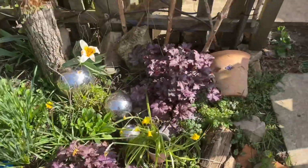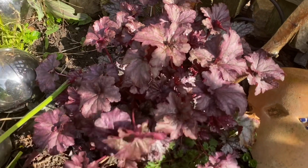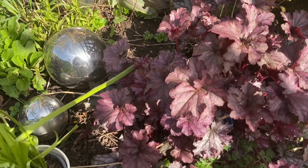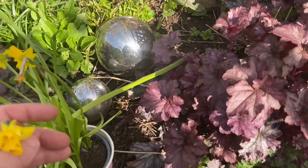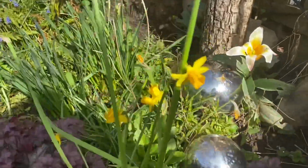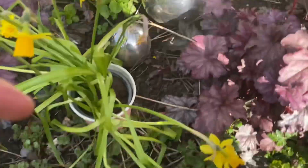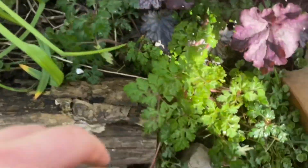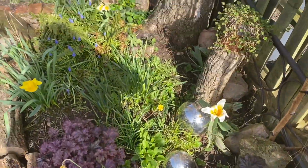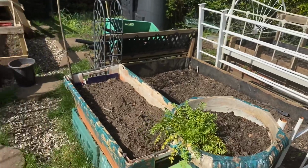The heuchera here that I've got at the top of the garden is looking lovely. This heuchera, I only had one small plant and I've just chopped it over the years and spread it around the garden. This was a present off a friend as a thank you for doing something for her. I'm just gonna, that's there ready to pot in there. All of these ground covers are spreading as well. So that's lovely to see coming back. All the beds are cleared, ready to go.